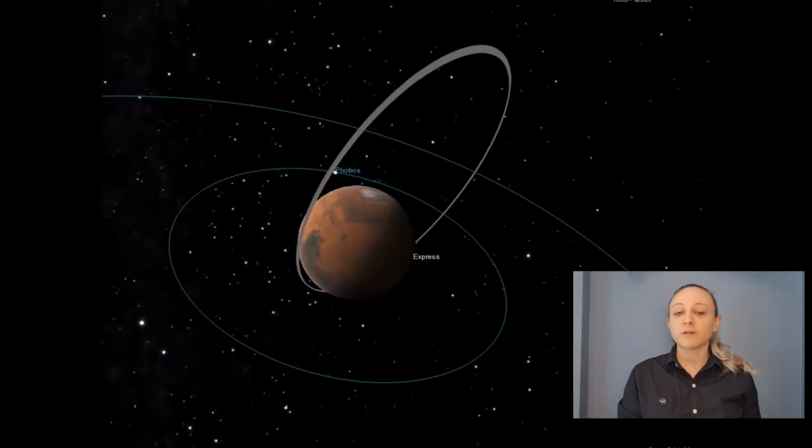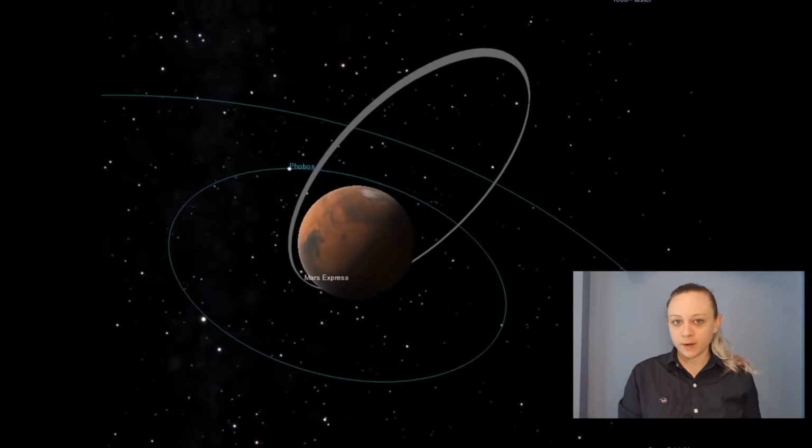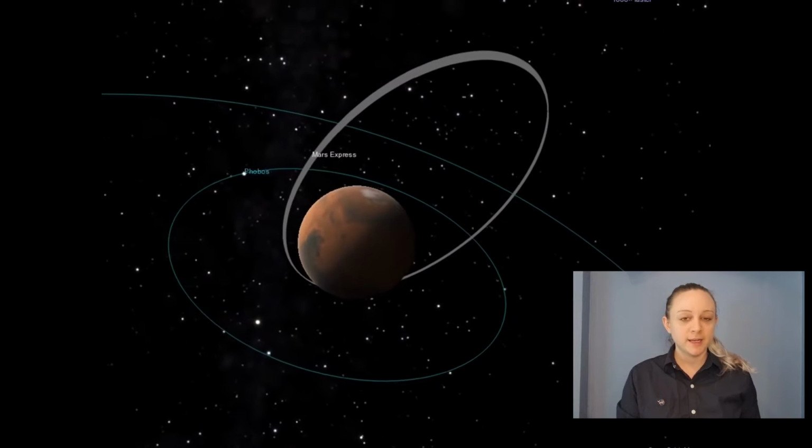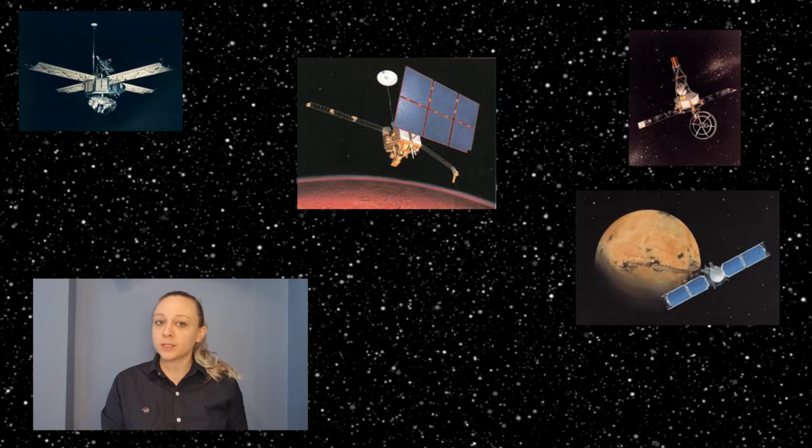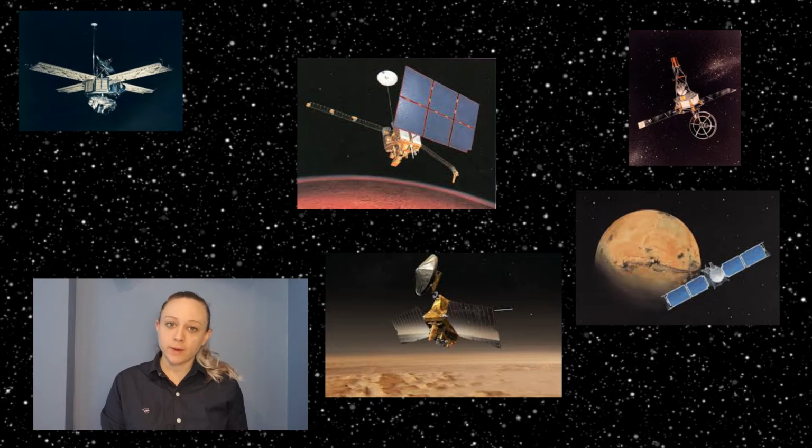When we were first starting out in solar system exploration in the 1960s, these very first missions were flybys. They simply flew by Mars, taking as many pictures as they could. And these missions were Mariner 4, 6, and 7. As our knowledge and technologies grew, we began putting spacecraft into orbit around Mars for longer-term global studies. These are called orbiters, and they include the missions Mariner 8 and 9, the Mars Observer, the Mars Global Surveyor, and the Mars Reconnaissance Orbiter, or MRO, which is still orbiting Mars today.